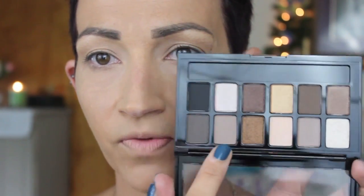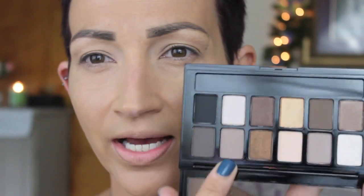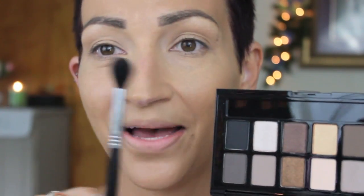I think in my crease, I'm going to take this shade right here. It's pretty. It's like a grayish, taupey matte shade. And I'm going to use my, ooh, I almost hit myself in the face. I'm going to use my E40 from Sigma. Okay, here we go. Here goes nothing.